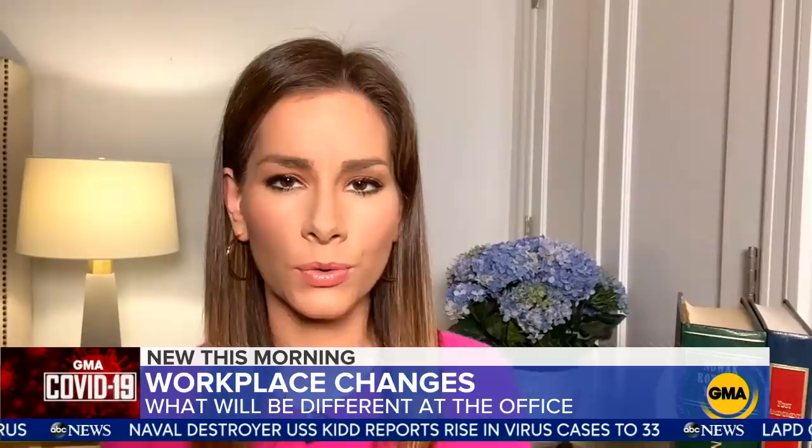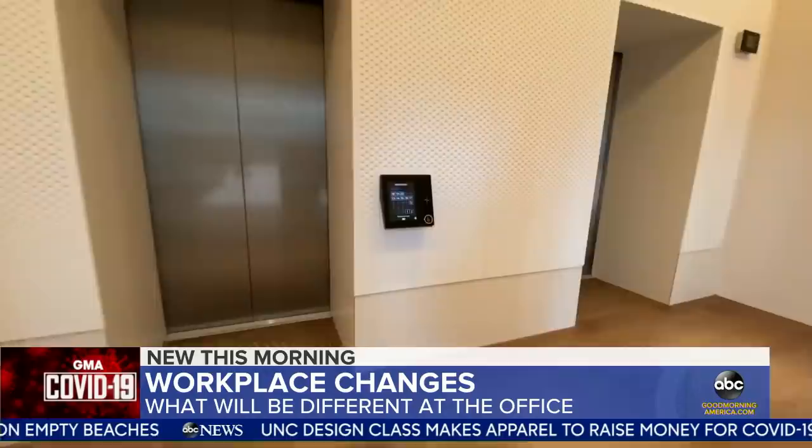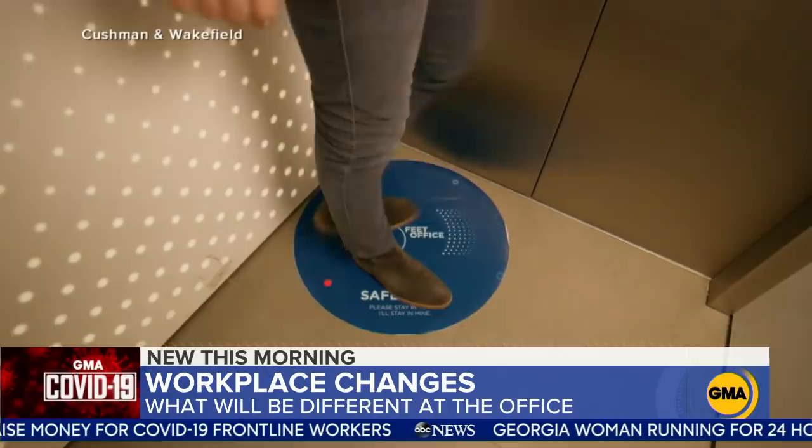What do you do about the elevators and getting in and out of these gigantic buildings? So how that works is you're going to have a very small number of people getting into these elevators, and the way they stand, the elevator will probably have things on the floor that show you where to stand. The company is currently testing the new layouts in their Amsterdam offices.